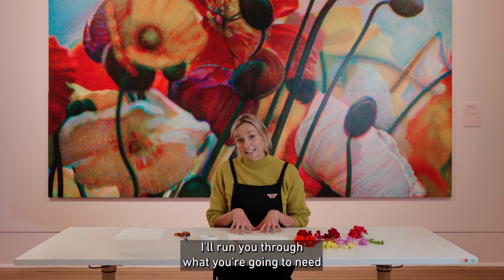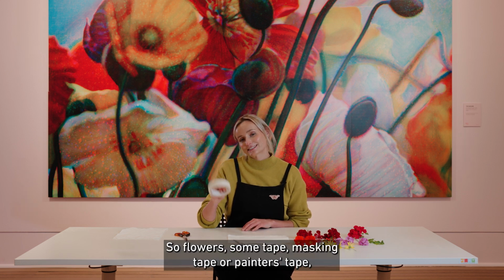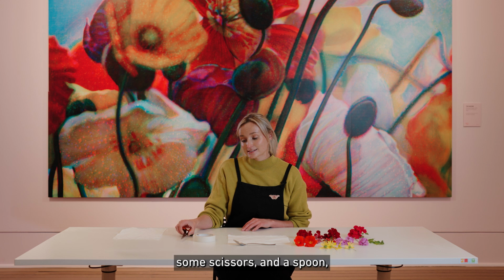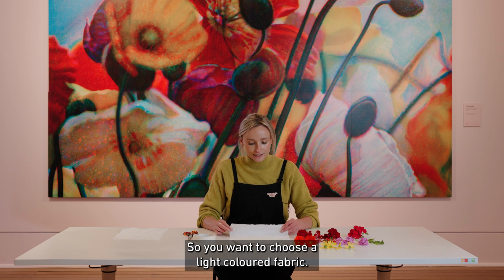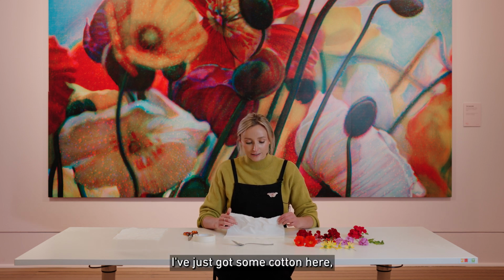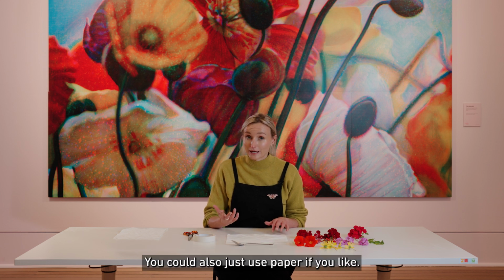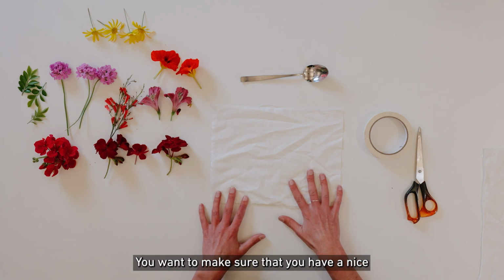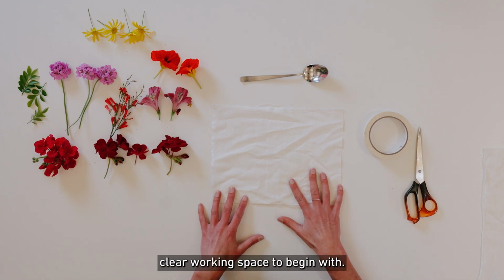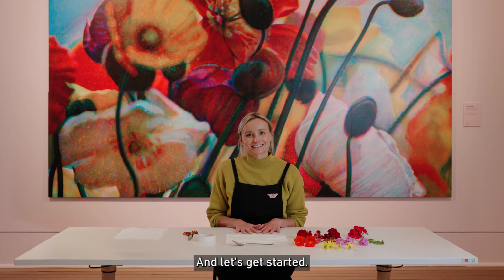I'll run you through what you're going to need for this workshop. So flowers, some tape, masking tape or painter's tape, some scissors and a spoon and some fabric. So you want to choose a light coloured fabric. I've just got some cotton here, but you could use a tea towel or a canvas bag. You could also just use paper if you like. You can experiment with a range of different textures and surfaces. You want to make sure that you have a nice clear working space to begin with. Have everything you need around you, and let's get started.